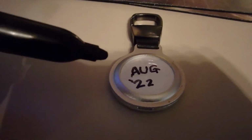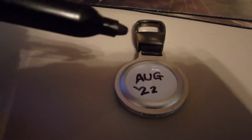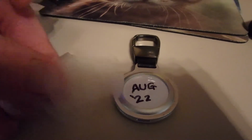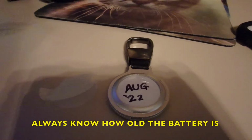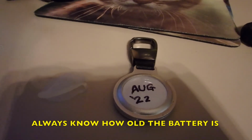I've rewritten the month with a Sharpie on the back of the AirTag. That I've pulled the tag and gotten the AirTag running. So this is the tag I pulled to activate it, and the AirTag is now running. That's the month that I pulled the tab on it. One year later, you're going to replace the battery.